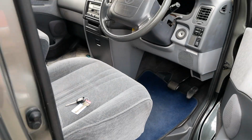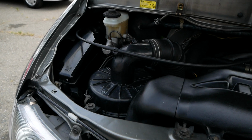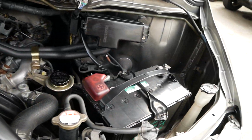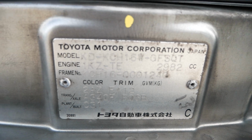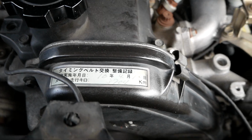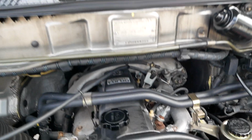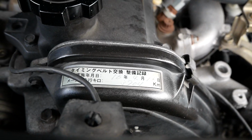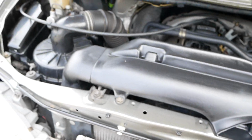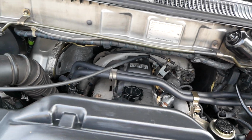So a quick look under the engine bay here. Really clean engine bay under here. There's all the information about this particular van. And then you can see here, timing belt sticker. That was taken care of at 3,700 kilometers, which on the swapped odometer means it was done about 37,000 or 36,000 kilometers ago. So still have a little while until that needs to be taken care of. Yeah, everything looks really good.